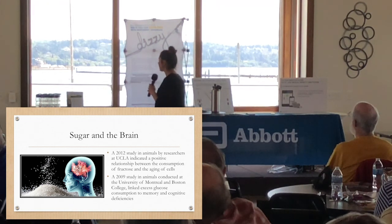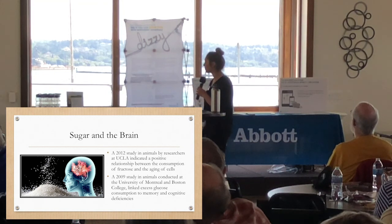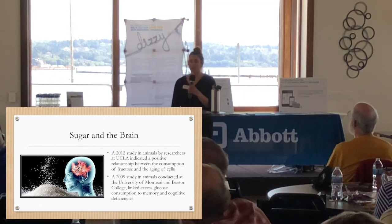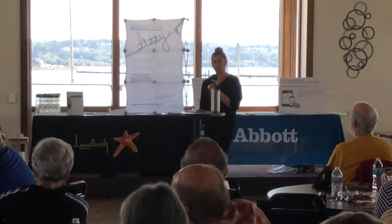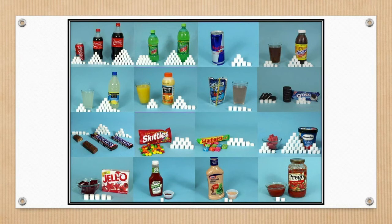So a couple of these studies here just show the connection between fructose and aging of cells. These are both animal studies. And excess glucose consumption on memory and cognitive deficiencies. So we know that there is a connection between excess sugar consumption and brain degeneration, even if we don't have insulin resistance or diabetes. So it's something we want to be mindful of. And sugar is hidden everywhere.